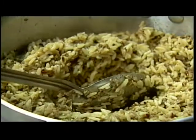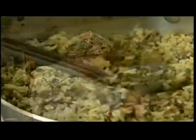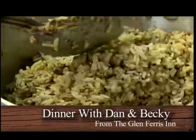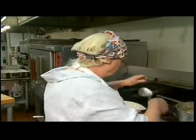I hope Dan likes it. I haven't fixed this for him before here at the inn with one of his dinners. So I'm going to remove this from the heat. I'm going to cover it with foil and just let the heat seep through it so that all of the flavorings of the rice, the basil, the salt, the pecans, and the mushrooms will slowly blend. So let's get that done.